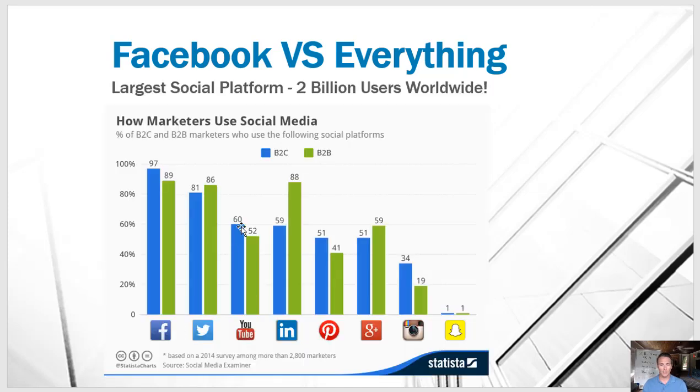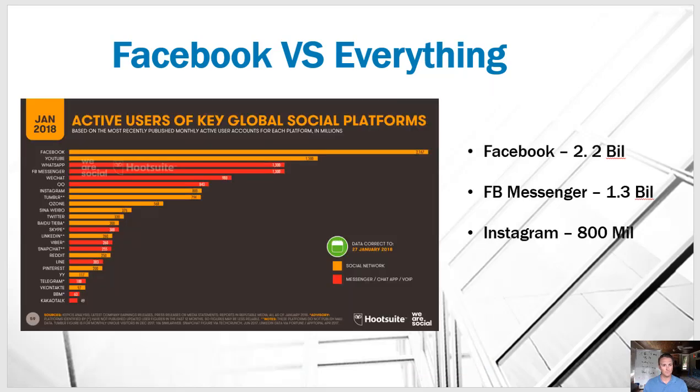So the other options out there, obviously Facebook versus everything else. You've got Twitter, YouTube, all these great online social media platforms, but you can see by far and above, Facebook, business to customer and business to business, is the highest across the board, okay? LinkedIn is the only one that competes on a business to business level. And this is what I was saying before. Facebook, Facebook Messenger, Instagram, all owned by Facebook. 2.2 billion on Facebook, 1.3 billion on Messenger, and 800 million on Instagram. All right, so huge populations of people using these platforms.